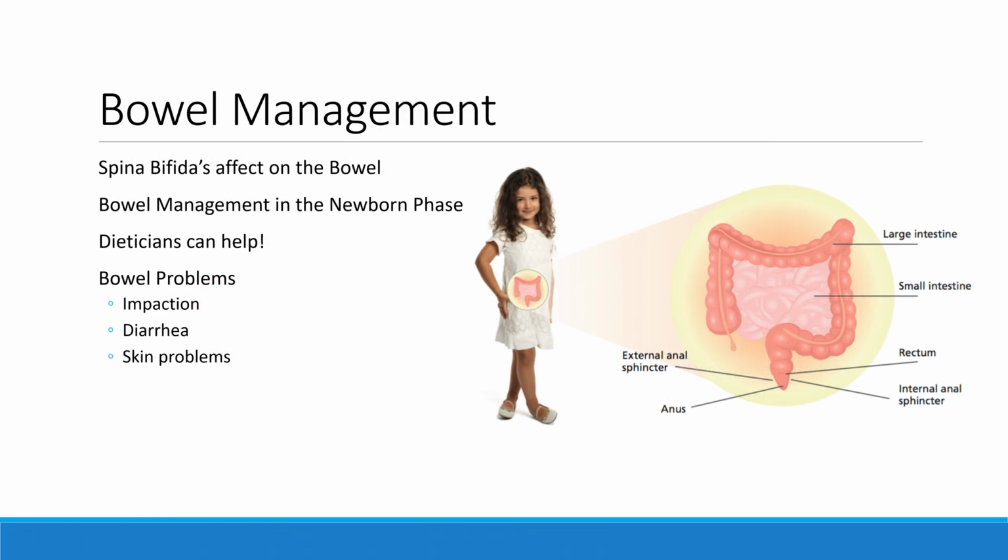Almost all children with spina bifida, even those who can walk, have trouble with bowel control. The bowel, also called the intestines, absorbs nutrients from your food. Spina bifida affects both the internal and external sphincters of the bowel. Nerves that control these sphincters are the lowest on the spinal cord. Because of this, an opening anywhere along the spinal cord can cause these nerves to not work.